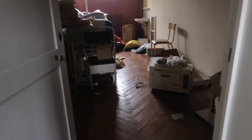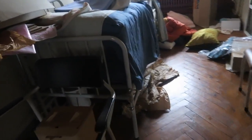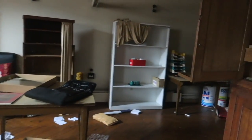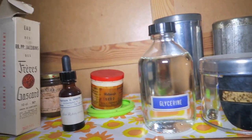So many rooms. See some sleeping rooms, guys. That's actually a rare hospital bed. Wow. I don't know which room this is. Maybe this was a room where they could relax and read a book or something, guys. So much stuff here, guys. That's like insane. Oh, some medicines. Closet full with medicines and stuff.